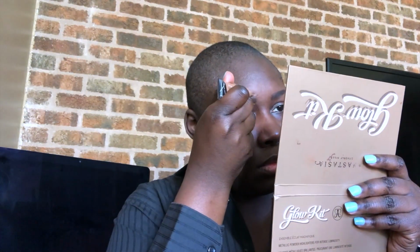Now we're gonna go in with some concealer. I love the LA Girl concealer. I use the color Toast. We're gonna go in there and carve out and clean up our eyebrows. I know bushy brows are in right now, but I just like the look of a clean, precise brow. That's just my personal preference.